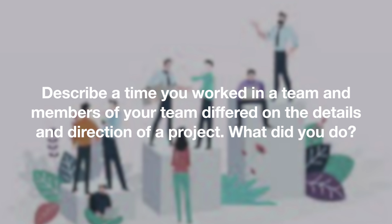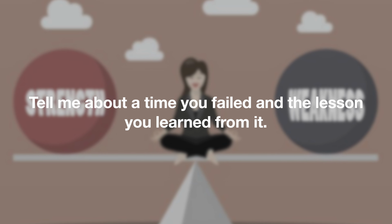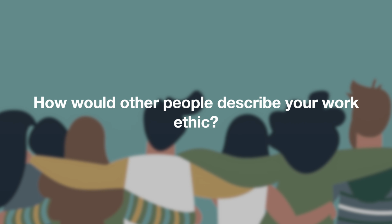It can be a team related question such as describe a time you worked in a team and members of your team differed on the details and direction of a project. What did you do? It can be a decision related question such as tell me about a time that you had to make a very fast split-second decision. Or it could be a weakness focused question such as tell me about a time you failed and the lesson you learned from it.